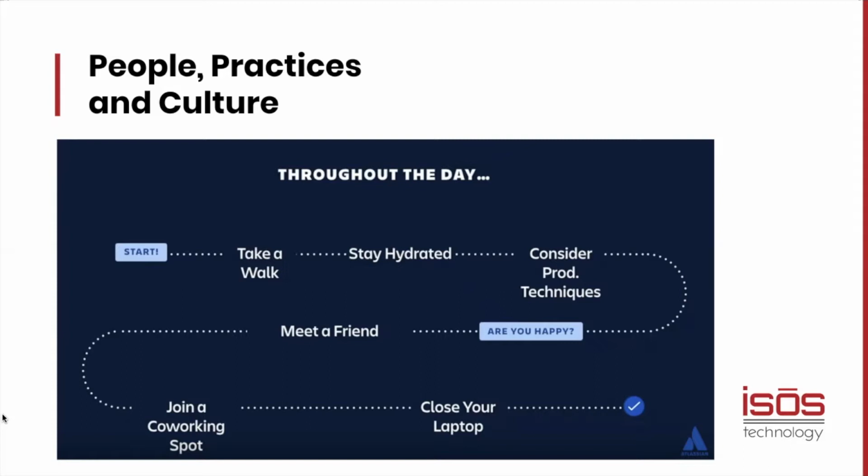And then last but not least, she reminded us that being a remote worker is great, but you also have to take time to take care of yourself, whether that's taking a walk, going to the gym, or even getting some sunlight.